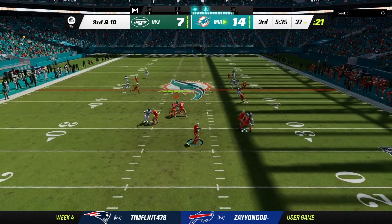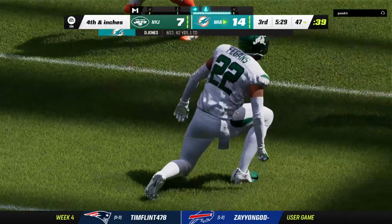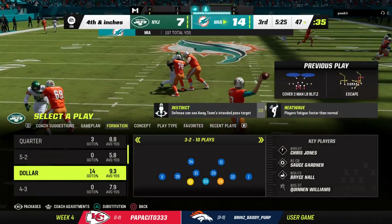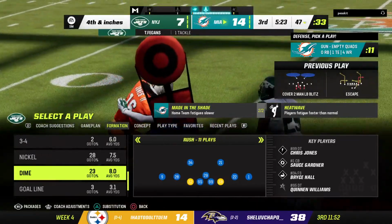Out of the gun, they'll look to throw. Caught on the right side by Jones. And he will be very close to a first down, but I see the closed fist of the referee, and that means fourth down. And that's good for a pickup of 10 yards. And it'll be fourth down.